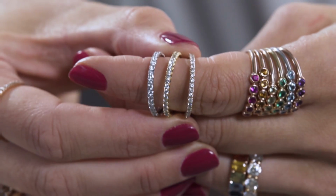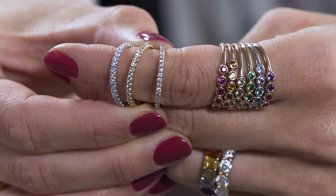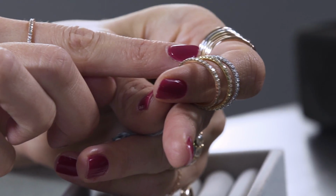I'll say that the reason platinum or white gold is used traditionally is because really it makes the diamonds look their best. You'll see that you kind of just see diamond when you're looking at something that's white gold or platinum versus something yellow or rose where you do see that warmth of tone. And in the case of an engagement ring, that can be a negative factor because the yellow or rose can contribute some color to your center stone.